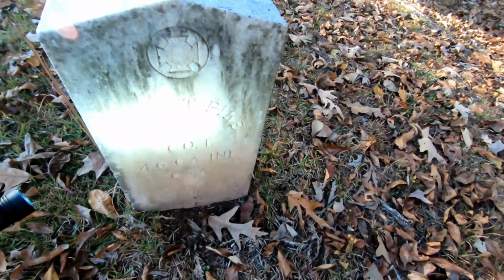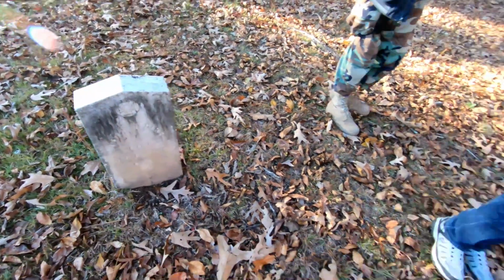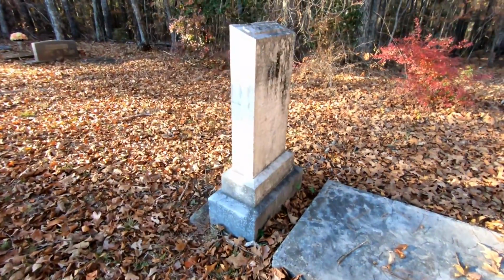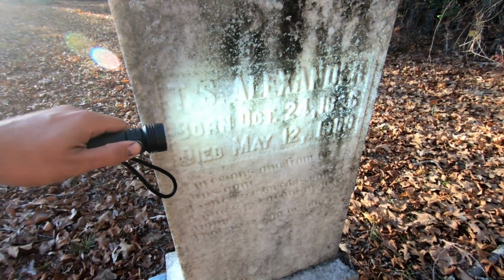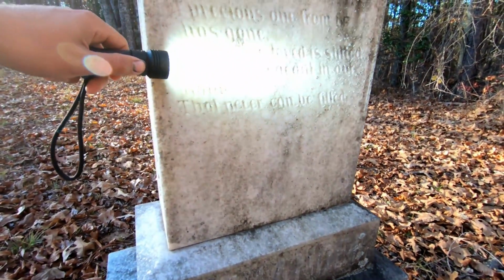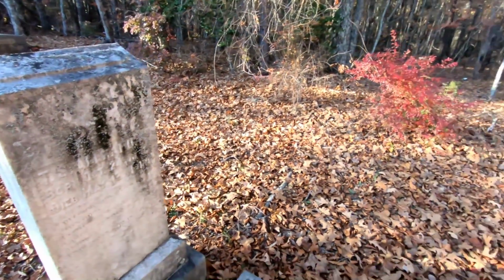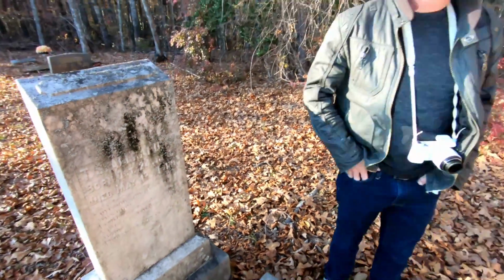And this appears to be another Confederate stone here. It's a John T. Pike, Company I, 46th Georgia Infantry, Confederate States of America. It's T.S. Alexander, born October 24th, 1846, died May 12th, 1900. A precious one from us is gone, a voice we love distilled, a place is vacant in our home that never can be filled. That's 1909. What did I say? 1900. Okay, it's 1909.